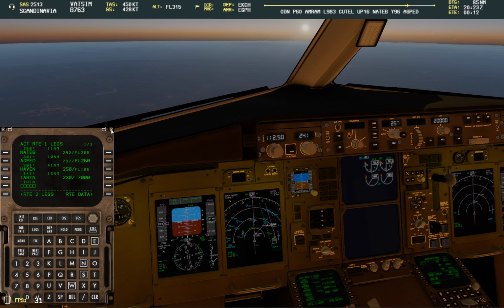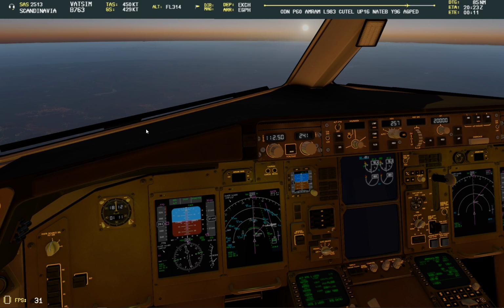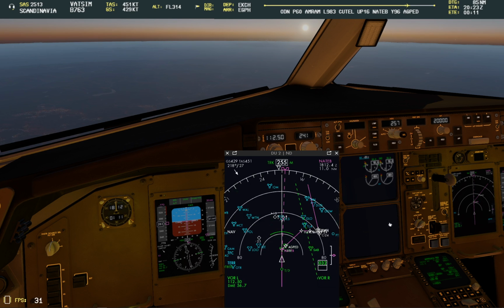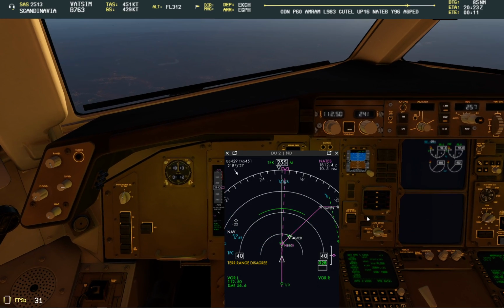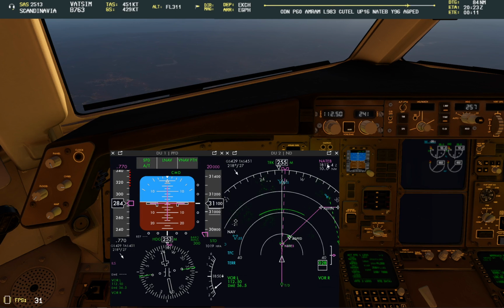It doesn't matter. At the moment we're aiming at crossing EKCH at level 260. We're currently 10 miles to NATAP, another 10 miles from there to EKCH, so we have 20 miles to run, so we should be at about 320, we are 310, we're doing fine.